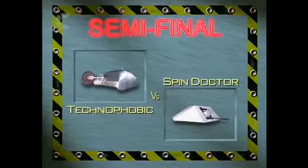The second semi-final, Technophobic against Spin Doctor. So how do these work? Just as you spin, they fly around and whack them. Yeah, basically. It's not too complicated, is it? It's all about speed. Yeah. It's all about speed. We're very quick off the marks.